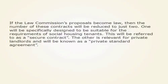If the Law Commission's proposals become law, then the number of these contracts will be reduced to just 2. One will be specifically designed to be suitable for the requirements of social housing tenants. This will be referred to as a secure contract. The other is relevant for private landlords and will be known as a private standard agreement.